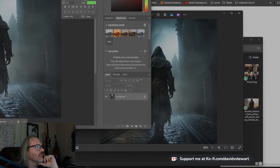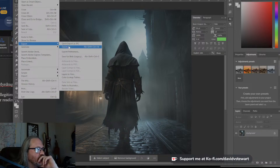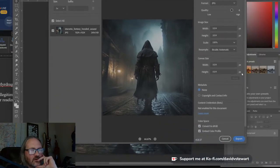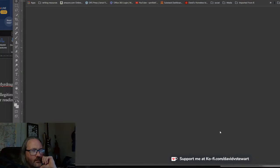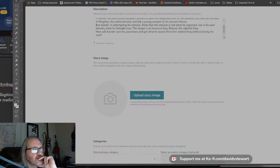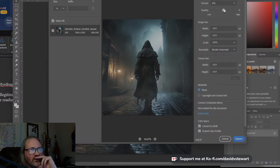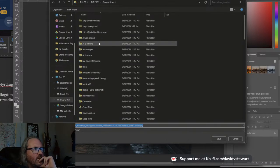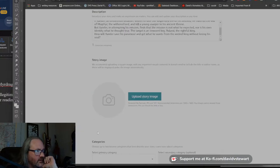I'm going to open it with Photoshop. Okay. And then I'm just going to export it as a JPEG. And we're going to make the quality like medium. All right, save that.